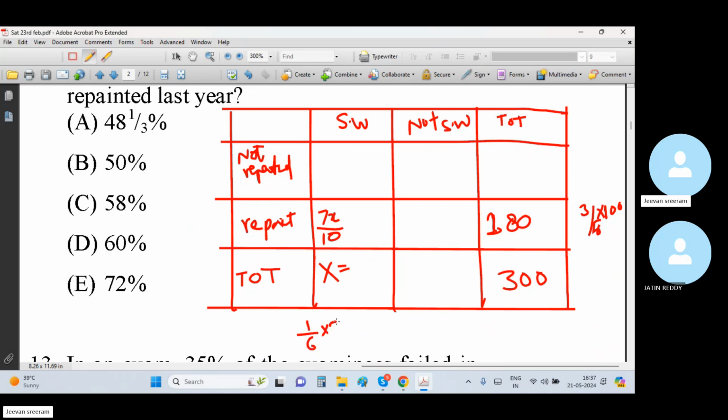1 by 6th of 300 means how many are there? 50. Right, buddy? Yes, sir. So repainted 7 by 10 means 35. Correct? Yes, sir. So out of 180 repainted cars, 35 are station wagons and the remaining 145 are not station wagons but repainted. Correct? Yes, sir.